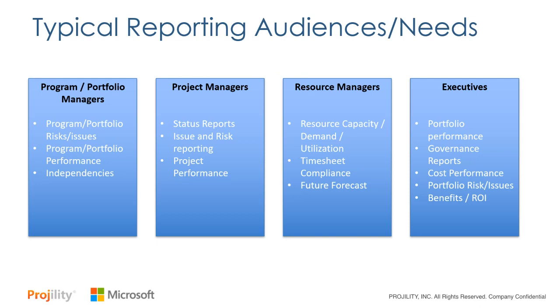And finally, a lot of these decisions end up at the executive level. Executives want to see portfolio performance. How's the entire portfolio doing? Be able to drill down and see where projects are in their life cycle. What's the governance of those, whether they're agile, waterfall, or some kind of a hybrid? What's the cost performance? What have we spent versus what we should have spent? And do we need to move that, given a certain situation or changing set of needs?